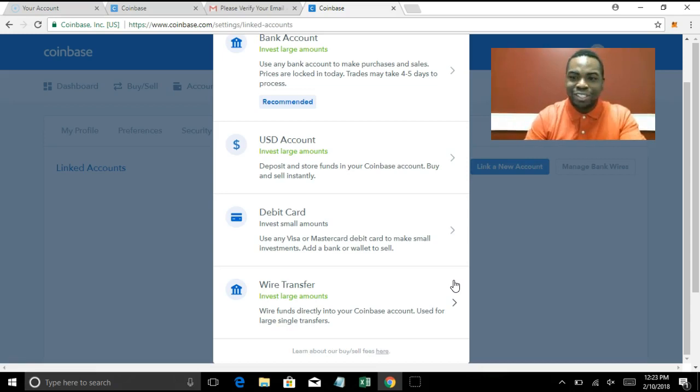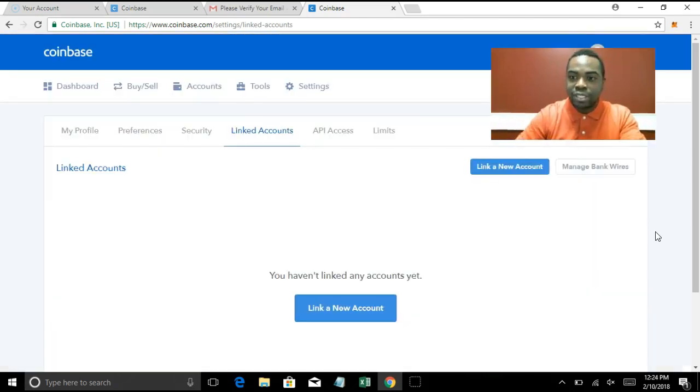And I was just like, well, why pay $30 for a wire transfer when I could just use my debit card where it's instant and I don't have to pay $30. So that's why I didn't use a bank wire transfer. But everybody's situation is different. So that's how you link your accounts to your Coinbase account. So once you have everything linked up, you can start buying cryptocurrency. But before I show you that, you go to your API Access tab as well.